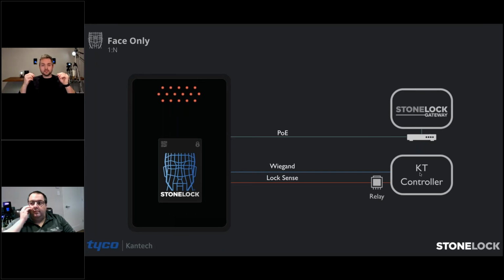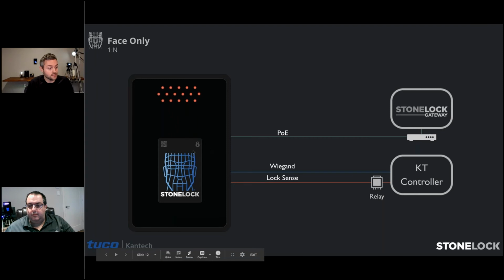What will happen is I will present my face. The face on the reader will still turn green. We recognize that's Greg Harmon, and it's going to take my card number and push it down to Kantech. But if Kantech doesn't unlock the door, the lock status is going to provide that information on the display, so we can tell whether or not it locks or unlocks. What's great is that with a lot of biometrics, you don't get that. You present your fingerprint or whatever, and it's not working, and you don't know where to start, and you're blaming the biometric. This way, right on the screen, you can determine it recognizes me, I just don't have the privilege on Kantech. So it makes things nice and easy.